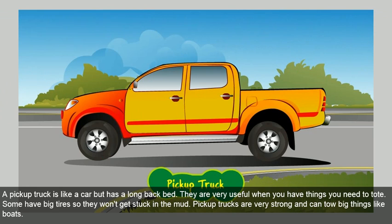A pickup truck is like a car, but has a long back bed. They are very useful when you have things you need to tote. Some have big tires, so they won't get stuck in the mud. Pickup trucks are very strong and can tow big things like boats.